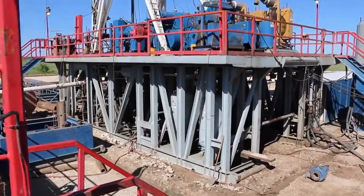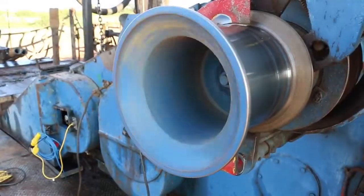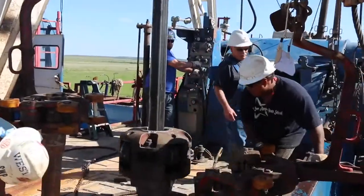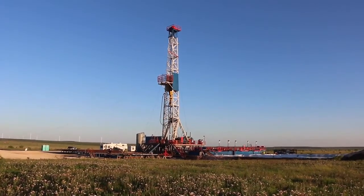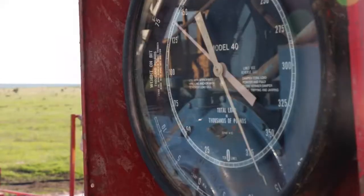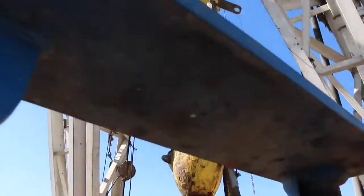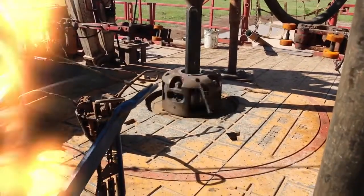Large generators power the rig's electrical needs, and a massive diesel engine drives the motor that powers the bit. This is where all the action happens, the drilling platform. If you visited a rig site anywhere in the world, most of the time it would look about like this. Pipe spinning at about 45 to 50 RPM and not much else going on. That weight that's above the pipe keeps enough pressure on the bit and keeps the drilling process moving methodically.